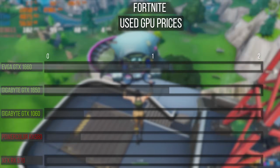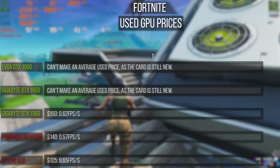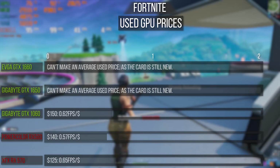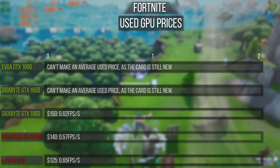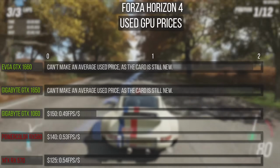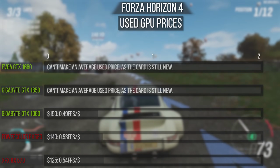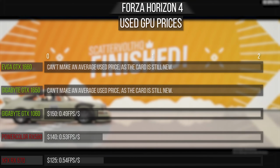Now on Fortnite though, we can see that when looking at the new cards in comparison, the RX 570 used for about $125 presents the best value out of the whole entire list, which is good to see. I mean, it's a really low price on eBay, but that's kind of interesting to see from an NVIDIA optimized game. Now moving on to Forza, which is a bit more AMD optimized, we can see that the 580 and 570 do present really good value right there at about 0.53 and 0.54 frames per dollar. And again, the NVIDIA card doesn't quite stack up in terms of value.